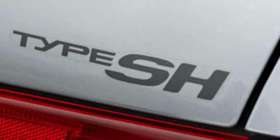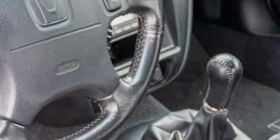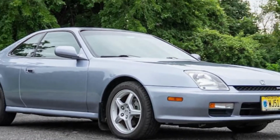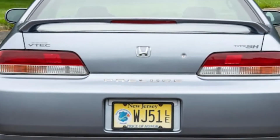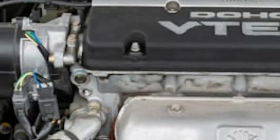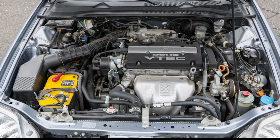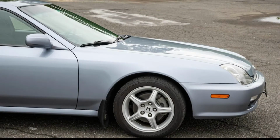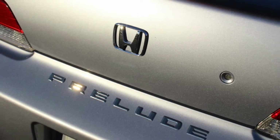Crystal blue metallic? Check. Model year 1999? Check. Type SH? Check. Completely stock with nary a flaw to be found? Also check. The only real difference is in the number of miles on this car for sale. It's currently sitting at 28,700 miles, whereas the Prelude Type SH I drove only had 2,400 miles. Either way, they're basically brand new 22-year-old cars, but you can actually buy this one currently up for auction on Cars and Bids.